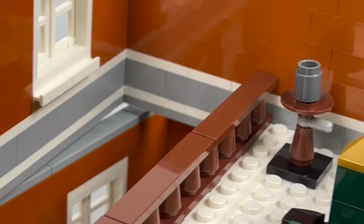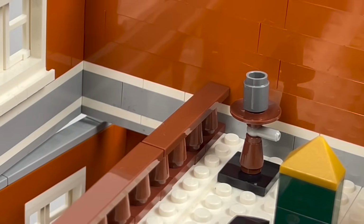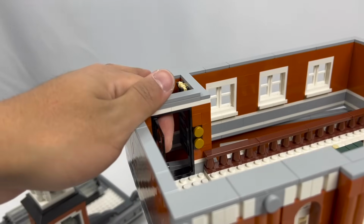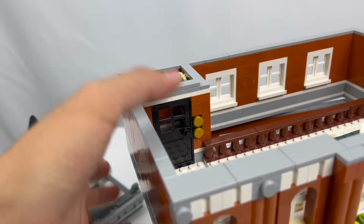We also have a bit of a setup for a globe here, which again I'm also awaiting pieces for, but that's essentially supposed to just be a globe. And we even have an elevator setup that can be opened like so.